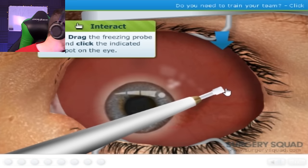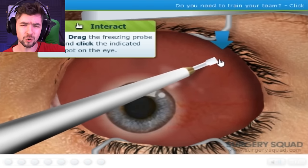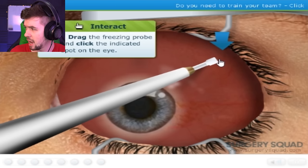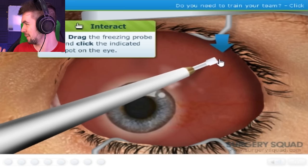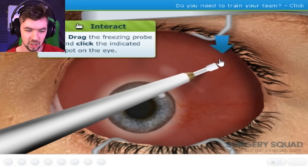Mr. Freeze, get in here! We need you to put a thing on this! What the hell? The freezing probe! Is that really what doctors call it? Nurse, give me the anesthesia. Nurse, give me the septum. Nurse, give me the scalpel. Nurse, give me the freezing rod. Freezing probe! Yeah, God, that's a cool name. Okay, everybody chill.